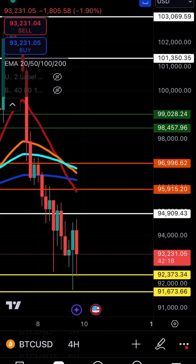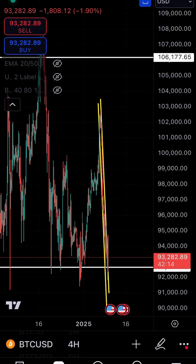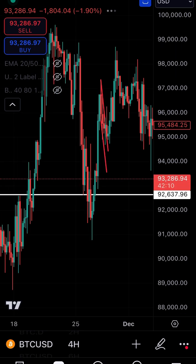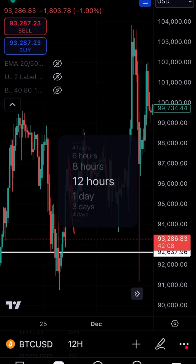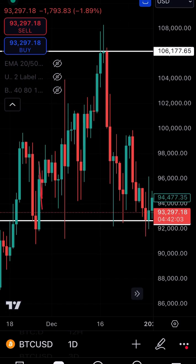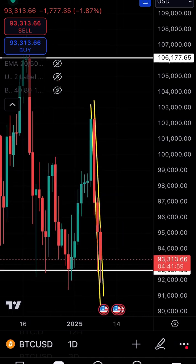Or is this going to be the demand of all demands where, if I go on this chart, we just constantly keep bouncing here at 92.5K. As you can see, 92.5K. If I go on the daily, it looks even cleaner, right? See that? Always on this white line. We just keep bouncing off it and we can't break it.